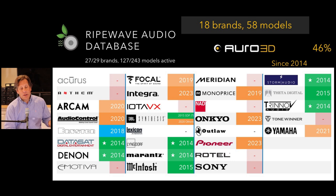With these, we noticed that there was different adoption rates. Some of them were early adopters. Now, looking back at the slides here, companies like Datasat and Denon and JBL with their premium product, Lyngdorf, Marantz, McIntosh, Storm Audio, Theta Digital, and Trinnov were in this first wave, and then Bryston came a little later, and then in the last 3 years, we've had other brands come into play like Arcam, Audio Control, Focal, Integra, JBL with their standard range that they actually produce themselves, Monoprice, Onkyo, Pioneer, and Yamaha. All just coming in the last few years.